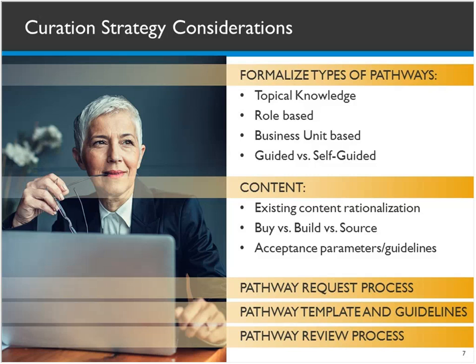Number one is, as you're establishing learner journeys or learner pathways, really identifying how you want to engage the learner. Is information going to be presented from a topical basis, a role-based perspective, or even guided versus self-guided? And if it's a combination of all of those, how does that show up to the learners? So that definitely is a critical element, number one, of your overarching curation and content strategy.